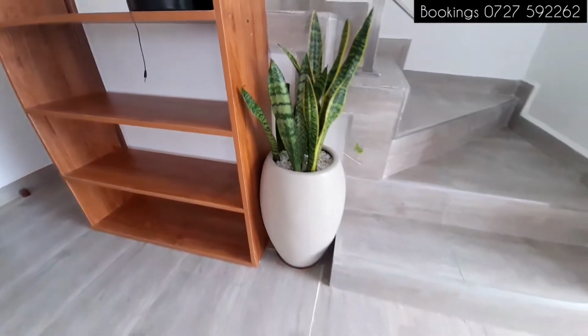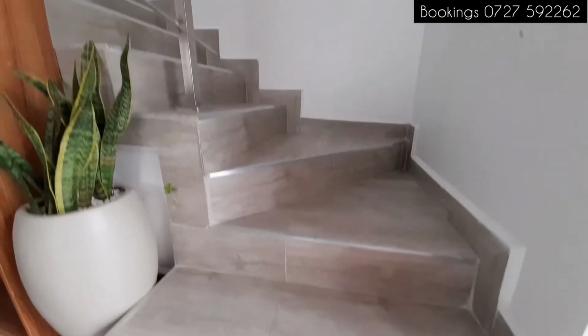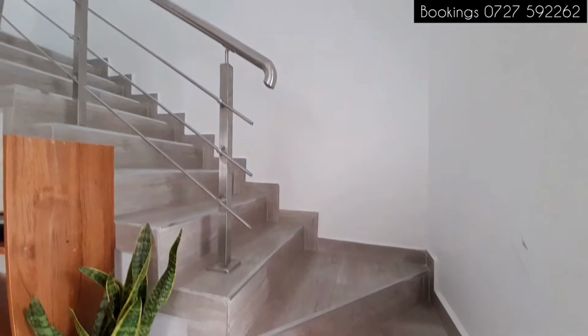That's the downstairs part for you, and now let's head upstairs.